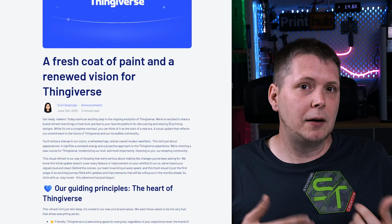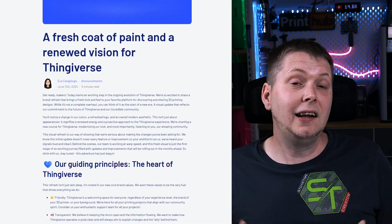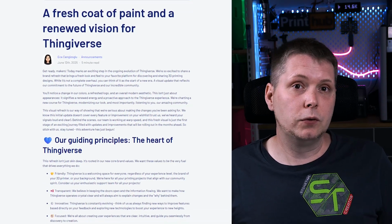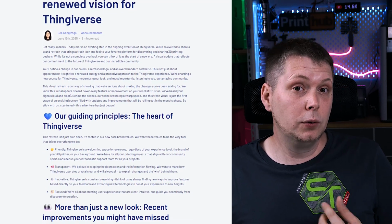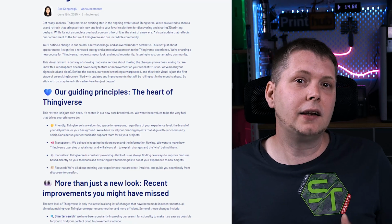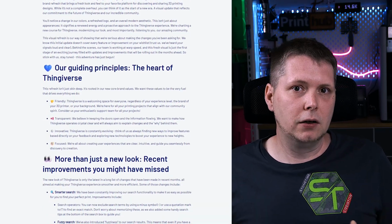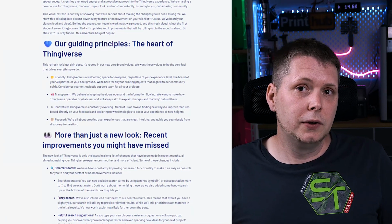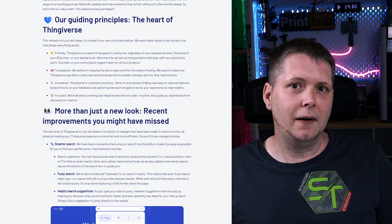Technically, there are some upgrades: better search with fuzzy logic, search operators, and autocomplete suggestions. The filters were also improved. New direct export to slicers like Cura, OrcaSlicer, or Prusa slicers. AI-generated content is now labeled and can be filtered. The community can report mislabeling. Full details are in the changelog. If you don't want to miss out, they say you have to sign up for the newsletter.